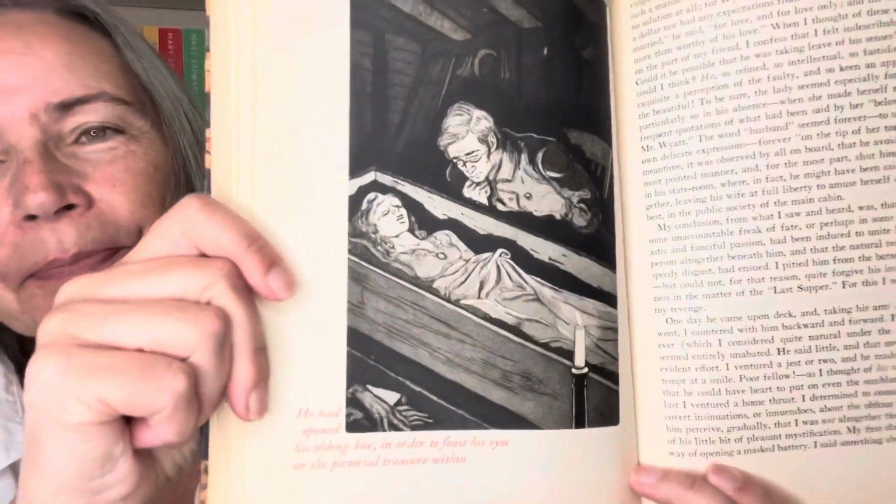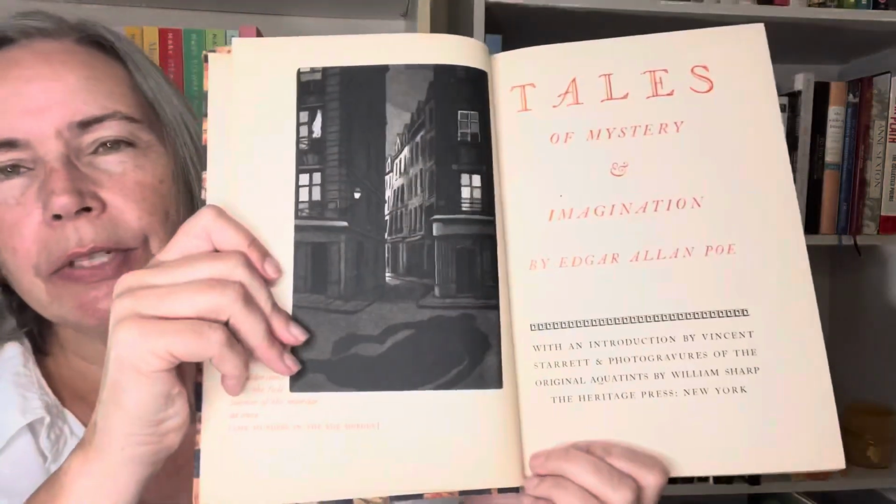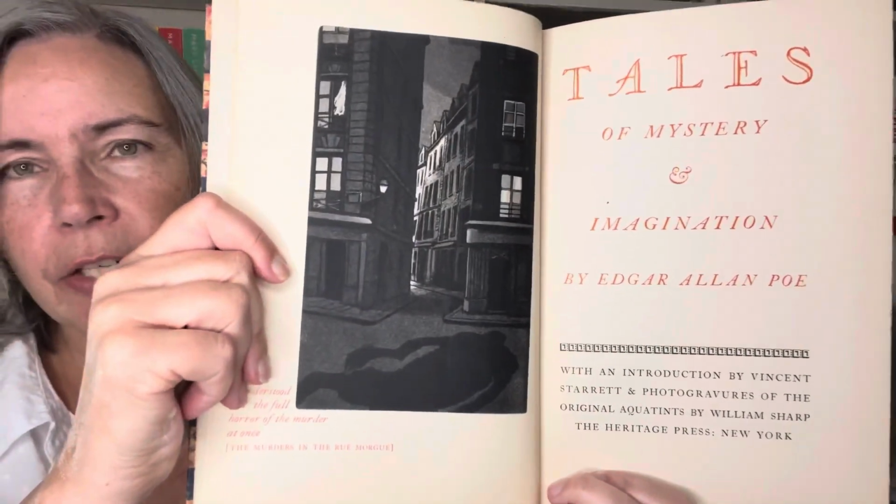That's from The Gold Bug. Let me see if I can find some other ones to show. The Oblong Box. So, yeah. This is a really interesting edition of Tales of Mystery and Imagination.